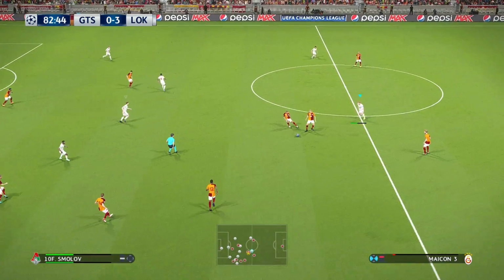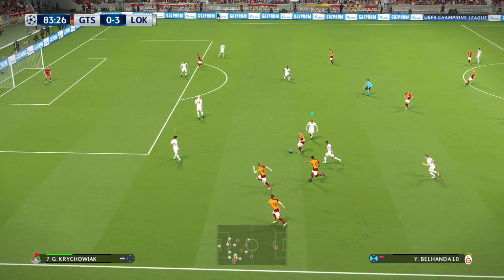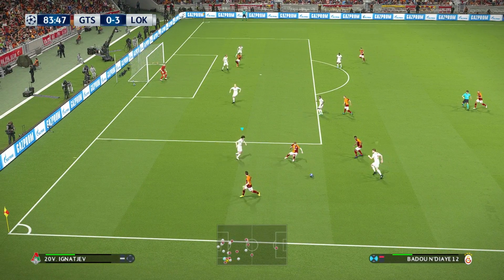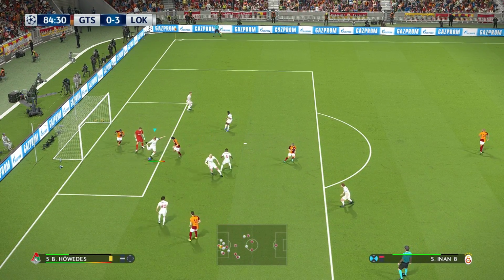Intercepts the throw, that's well read. Forward tracking back like that, always appreciated by the crowd. Well, they say that your front lads should be that first line of defence. Shapes to shoot!